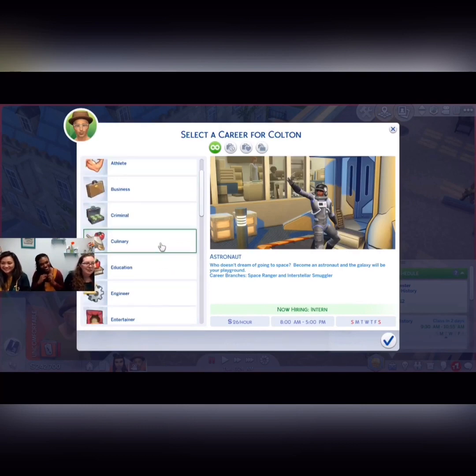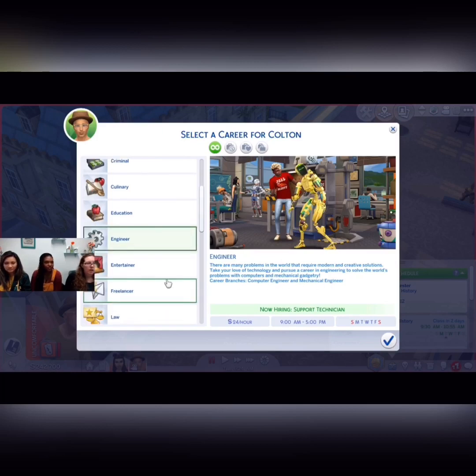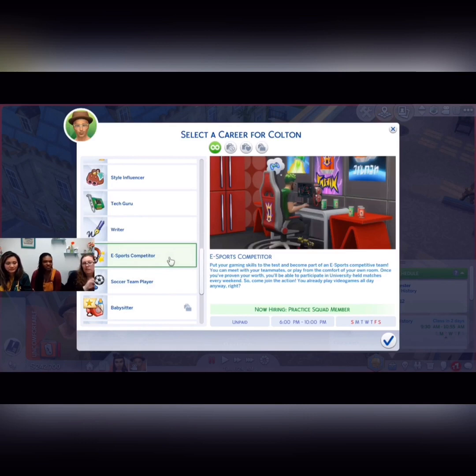I know. Okay, so we've got our education career. So you can start as a substitute teacher, debate at Foxbury. And then you can choose your branches, whether you're an administrator or a professor. Got engineering, which is adorable. Computer engineer or mechanical engineer. And law. Morgan had a lot of fun making her pictures for this. I love them. And then you can also do the soccer and the esports from this menu, or you can select it from the arena.